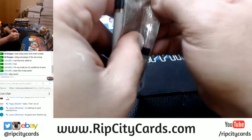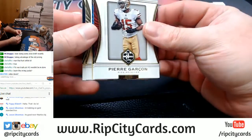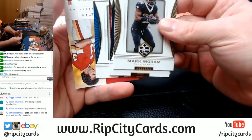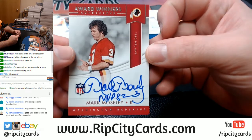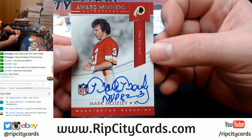He's fast. He runs foolishly fast. Next card is going to be an autograph, so that's good news. An Ingram, a Gronk, a Garcon, a Keenan, and, oh, our 1982 NFL MVP, favorite kicker of all time, Mark Moseley, Washington Redskins.